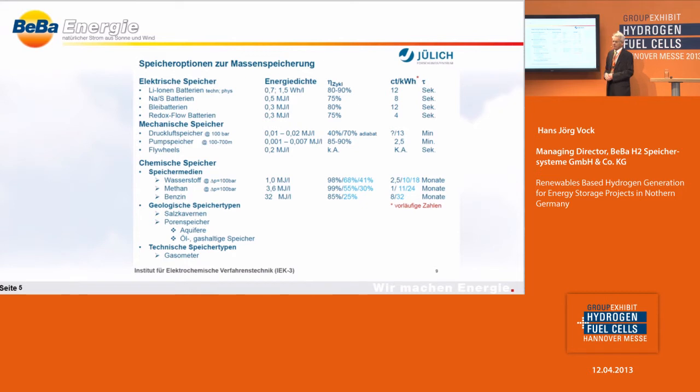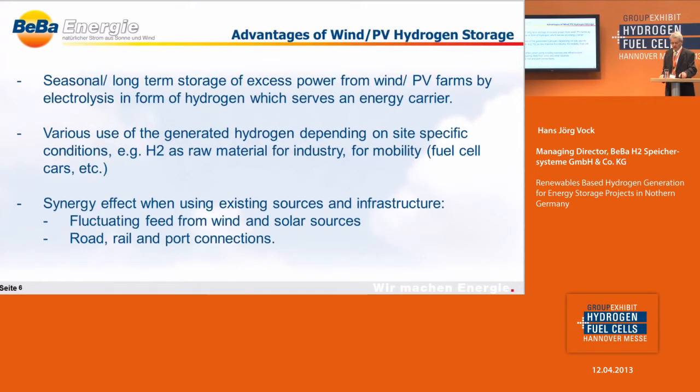We're capable of really taking the hydrogen that is being produced and storing it for long seasonal periods to be shifted. That is the key and the driving force behind the systems that we should go for chemical storage. The advantages of wind or PV hydrogen as a storage medium, as just mentioned, are the long-term storage, and the hydrogen can serve as an energy carrier.